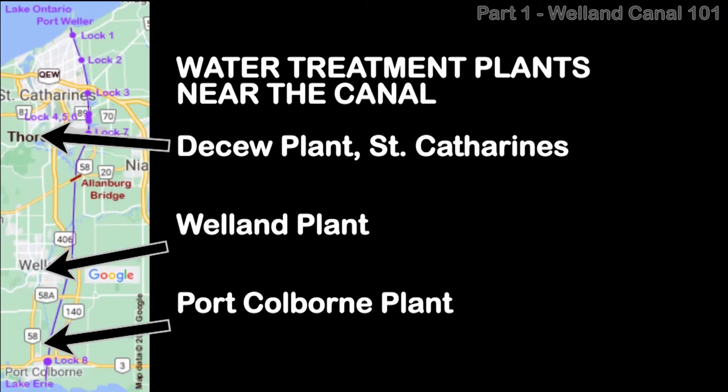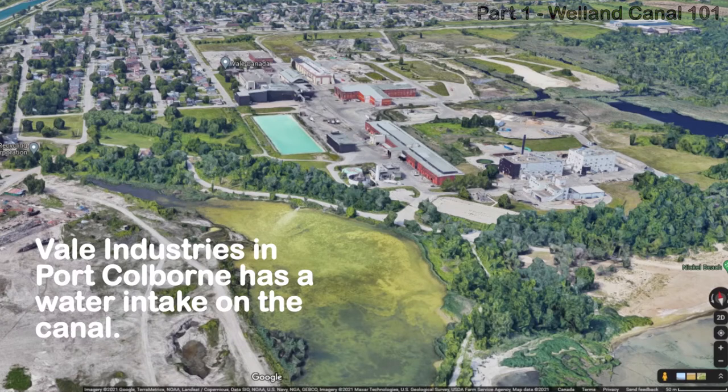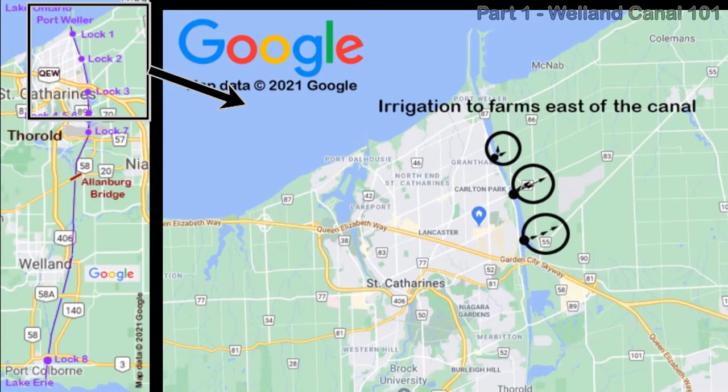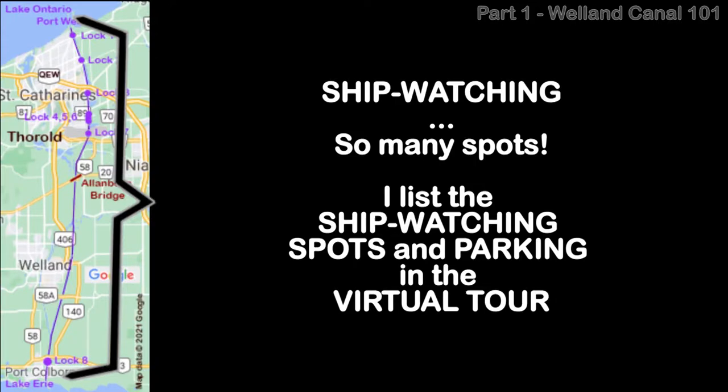Niagara region uses canal water to provide drinking water for many cities near the canal. Some private industries draw canal water for their use. During the growing season, Niagara region provides canal water to irrigate farmland and greenhouses east of Lock 2. Finally, recreation counts as a benefit.